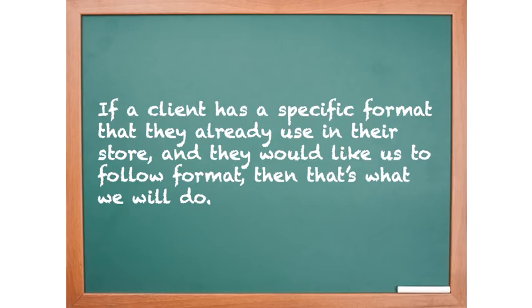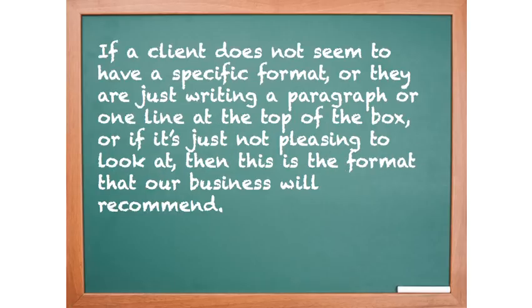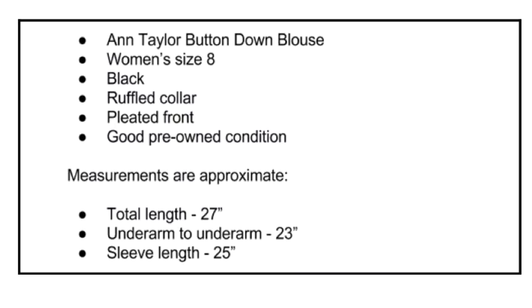Now the description box. If we have a client that has a specific format that's working for them, that's fine. We go ahead and use it, but we do have a suggested way that we do it. And it's because eBay has said to do it this way. We suggest people use our format because it's better for SEO. It's mobile optimized. eBay says to do it this way. So this is what our format looks like.